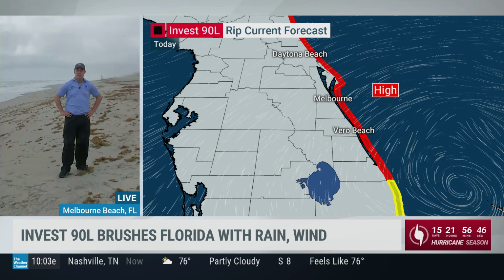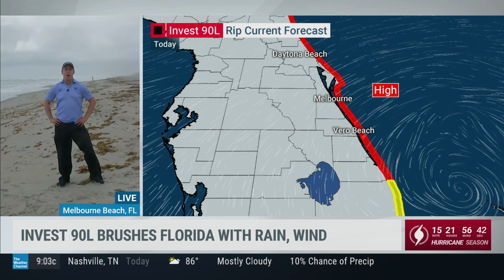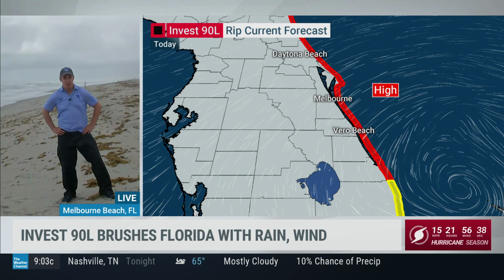Right now, temperatures in the mid-70s. Water temp is 77 degrees. But the hurricane hunters are in and looking at this rather disorganized system. And Dr. Greg Postel, you've been checking the latest observations as they feed back the data.